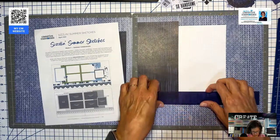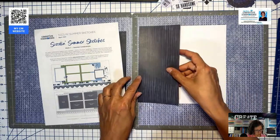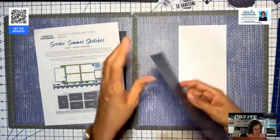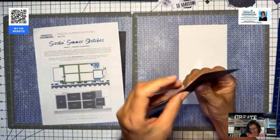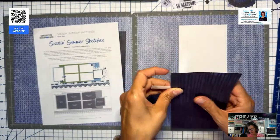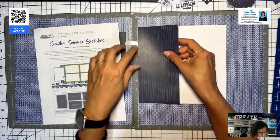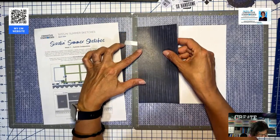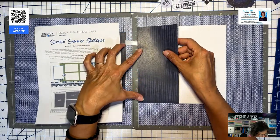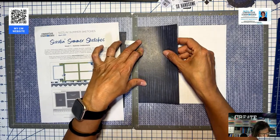But I think I'm going to stick with an inch. I think I like the way that looks, and we're just going to go for it. All right, so I'm going to peel back just a little part of my backing on my tape, and we're going to lay this down at 11 inches. That's why I love having this 13-inch mat behind my layout, because then I can use those measurements right there. I don't have to try and use a ruler.